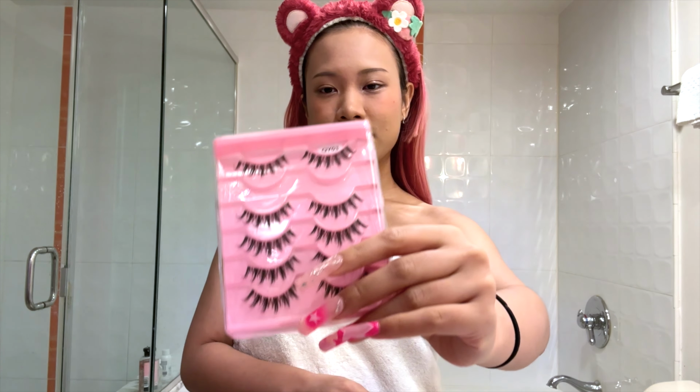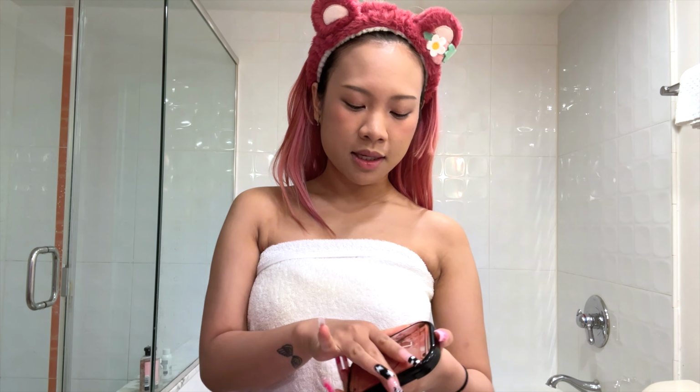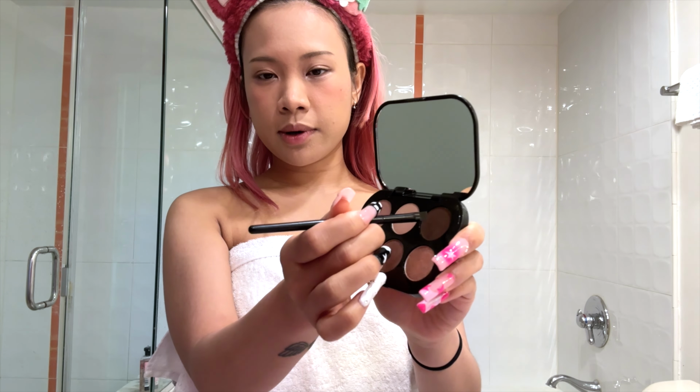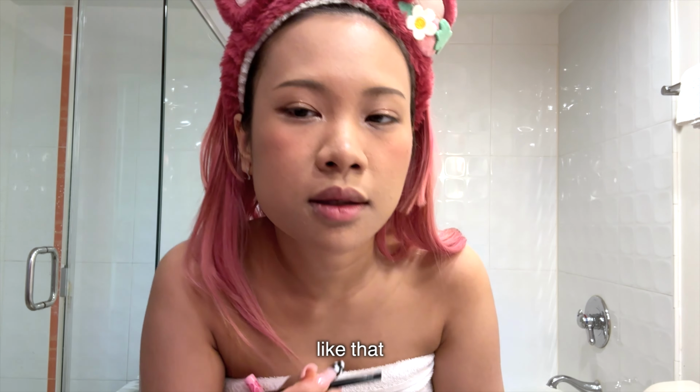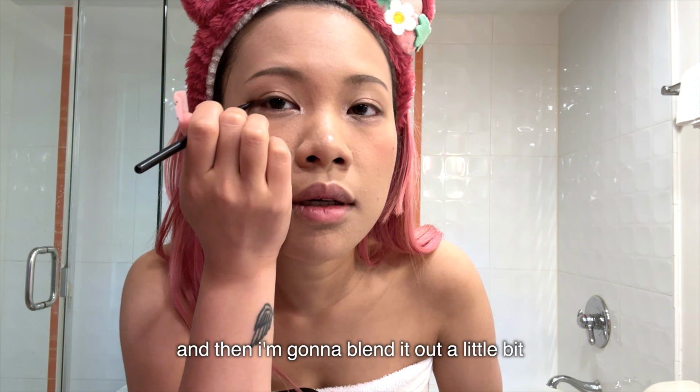I initially was gonna do some lashes, but I'm kind of lazy, and something about it being super hot outside doesn't make it seem that appealing. So instead, I'm gonna take an angled brush, and I'm gonna take this brown, and I'm gonna draw basically an eyeliner. Like that. And then just blend it out a little bit.